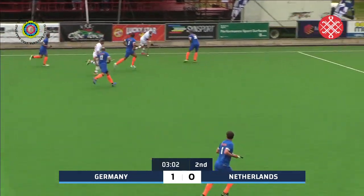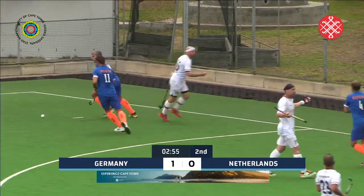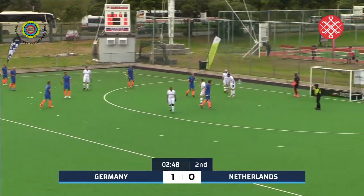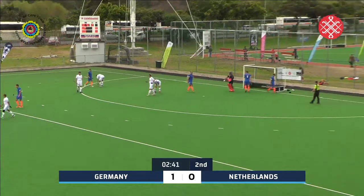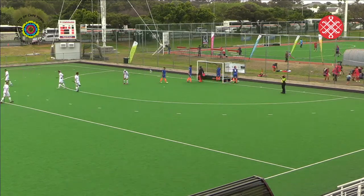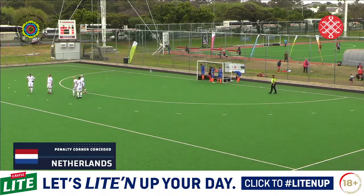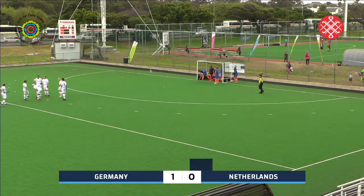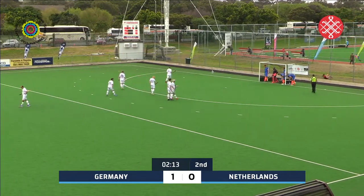Picked up by Jablowski. He finds Kosling. An intercept there and that is another push by the Dutch on the Germans, and the umpire rules we will have a short corner. Germany are just waiting for their skipper Muller before they line up for the short corner. The Dutch seem ready in defense. Umpire just asking the Germans to speed it up.